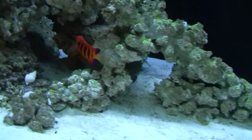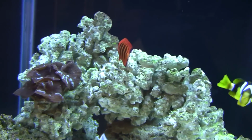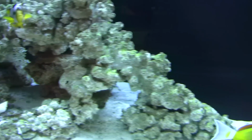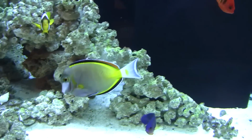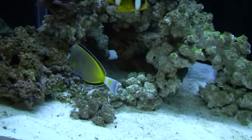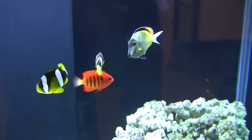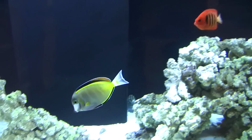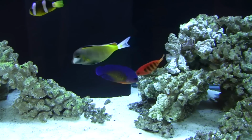So, as you can see, I got a flame angel here. I also got a powder brown tang. I love this guy. I actually just got him yesterday. It was my birthday yesterday, and my girlfriend's mom got me that fish, a fish I always wanted. And he's doing great. Not stressed out, just hanging out. Look at him. He looks awesome. Looks like he's having a good time in the tank, swimming around.